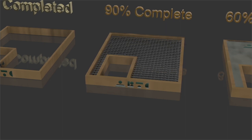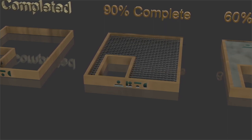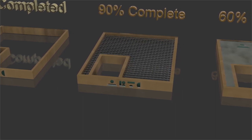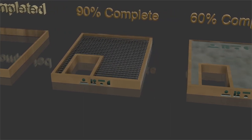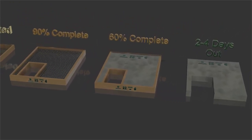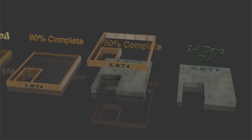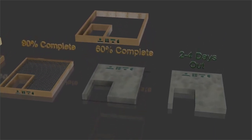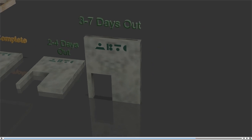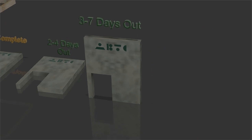The next step of the process is about 60% complete, and that is pouring the formwork for the tilt-up walls. So we see in the latest drone shots there's about 40% remaining for that, and then they could strip off the formwork, which I anticipate is 2 to 4 days out, and then tilt up the walls, which is another 3 to 7 days out, depending on curing times.